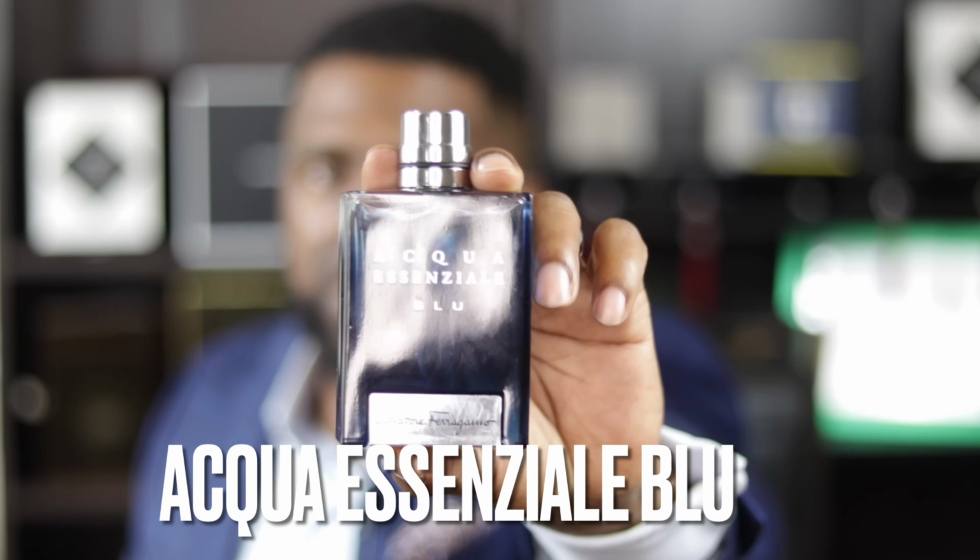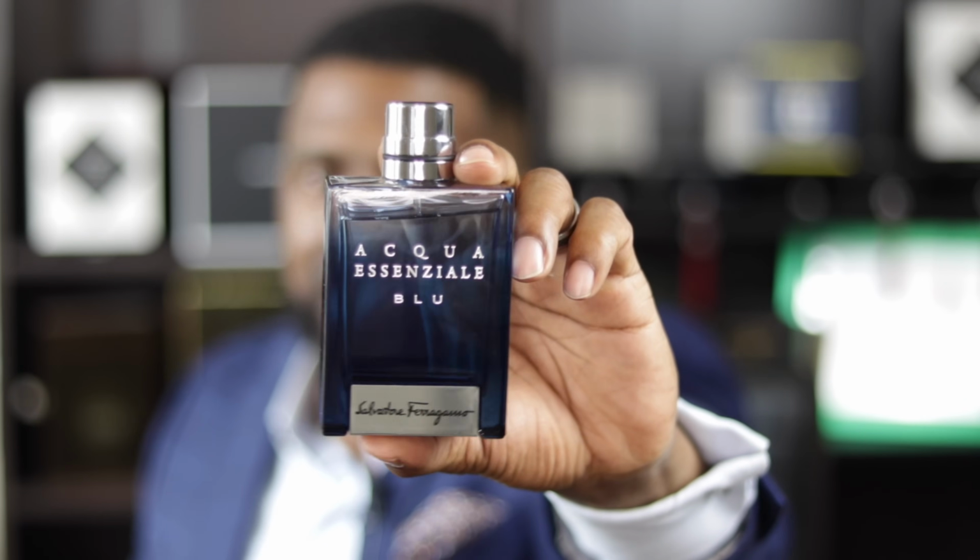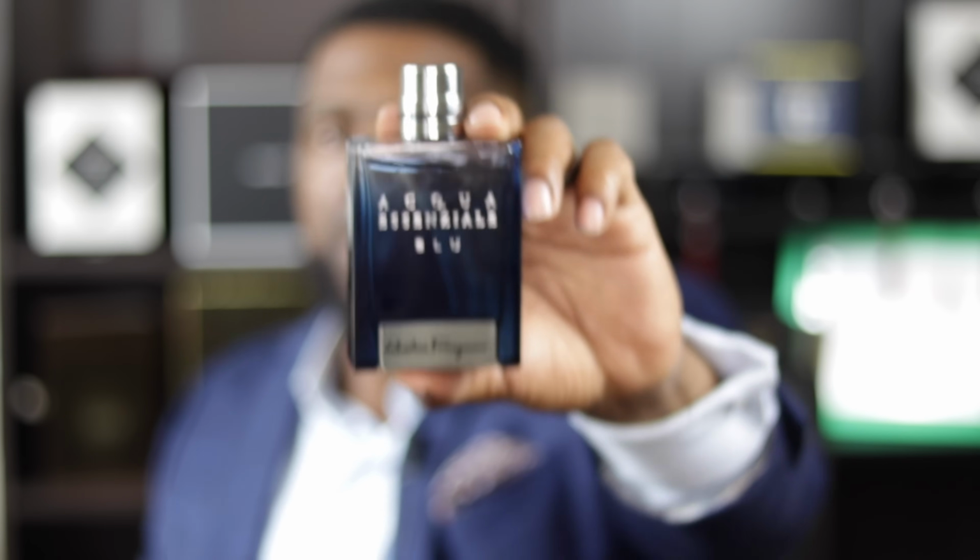All right, guys, and coming in at the number 1 spot, I'm not gonna say anything else about this. I'm just gonna show you the bottle. From the house of Salvatore Ferragamo, this is Acqua Di Blue. I've told this story before, but I was scrolling through the rack stores and I saw a gift set with this in it, and it had I think the body wash and something else, I don't remember. Picked this up for $21.99.